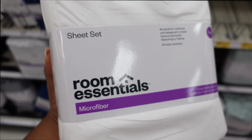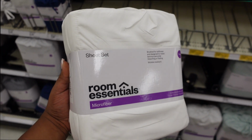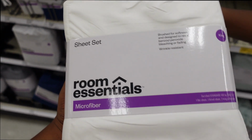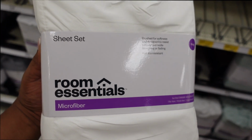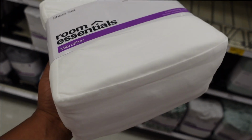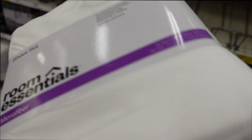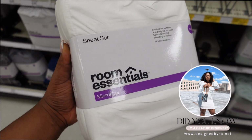Listen, y'all can say what you want about these cheap $22 sheets, but they feel so good. My kids have these on their beds, and it feels amazing. I actually love them. They're really soft, and they keep you really cool. These are the microfiber Room Essentials. And the king size is only $22, so why not? I'll spend money on a comforter or something, but the sheets itself, I think I'm gonna have to go with this one.